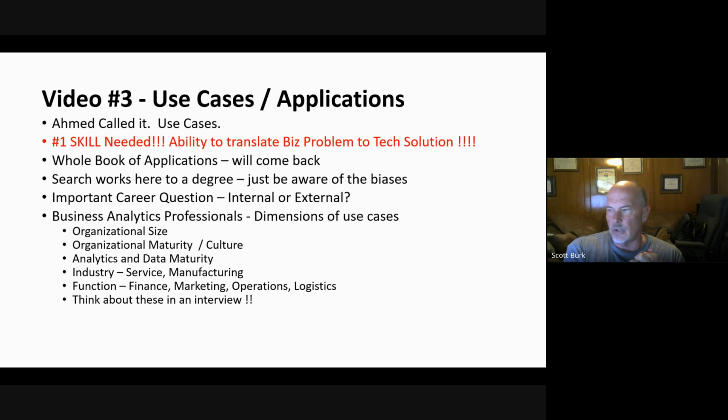So industry: are you in the service industry, or are you producing a physical product? Are you in the distribution industry, which I would consider a service industry? Function: is it finance, marketing, operations, logistics? So just think about these, especially when you're in an interview and you're asking about it. But use cases, let's kind of rip on that for just a minute.